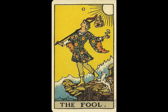And then in 2009, the Pamela Coleman Smith commemorative deck came out, celebrating the 100th birthday. It's based on a 1909 deck that was in private collection. It looks like it's a reproduction of the Pamela A. The lines are not as fine due to the not so wonderful quality of the US Games cards.